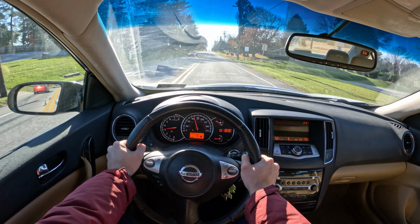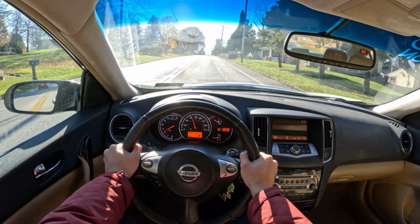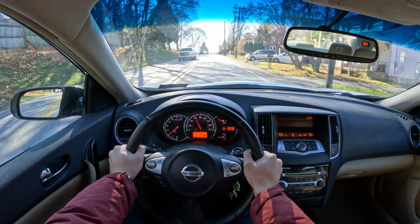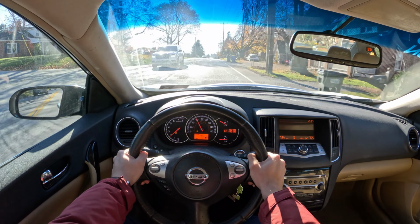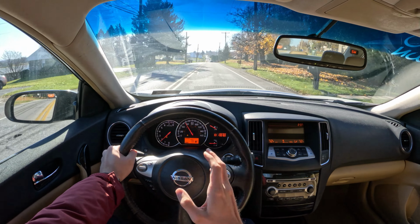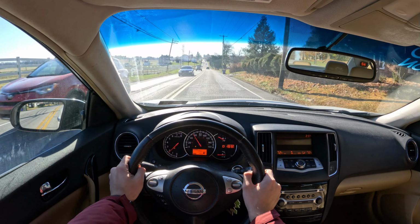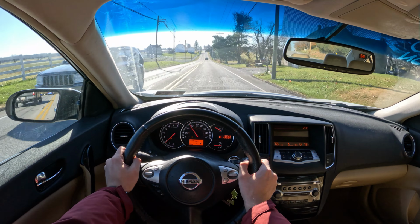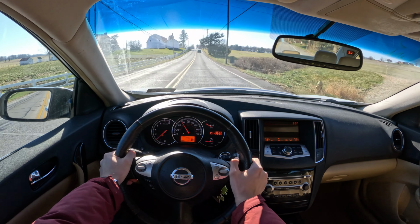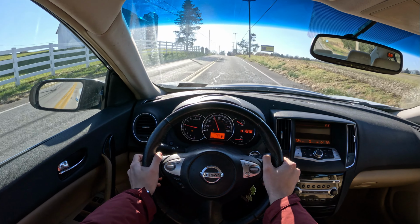Honestly, it's so surprising to me how every Maxima that I've tested has been different. Some drive better, some drive worse, some barely make it to 7 seconds, some are under 6 seconds. And given the mileage of this car, it's 133,000, and just by looking at it, you may not think it's the cleanest car mechanically, but it moves like there's no tomorrow. It moves like a freight train, especially given its price and age.